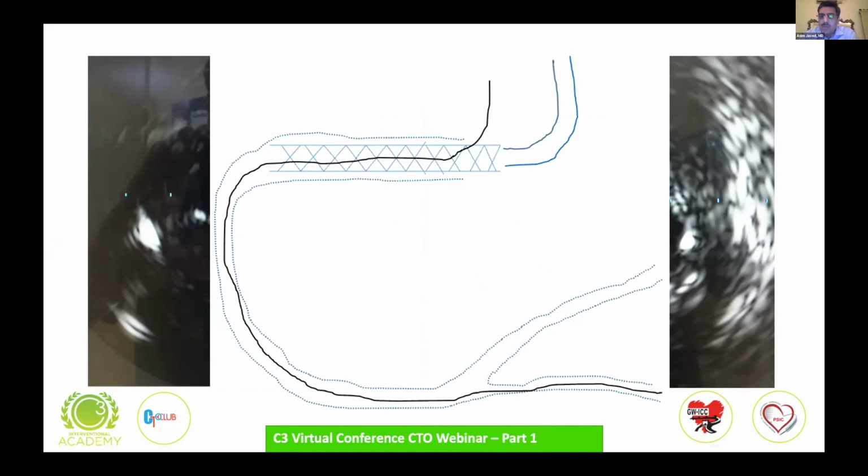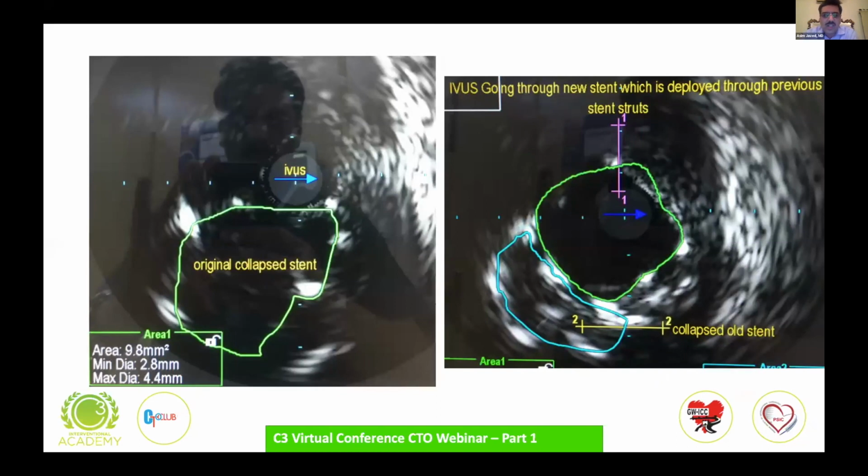So my whole ballooning and stent deployment, I think, was done through the side strut rather than through the middle of the stent. So what we see here on the IVUS is that the IVUS is clearly outside the stent. Initially you see the IVUS catheter outside the stent, and then as we push the IVUS catheter into the stent further down, you can see two lumens of the stent. One is the new lumen which has been created with the newly deployed stent, and the other one is the old collapsed stent in the initial maybe 2 or 3 struts that are now collapsed.